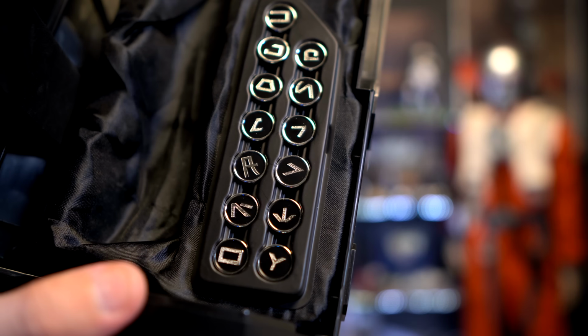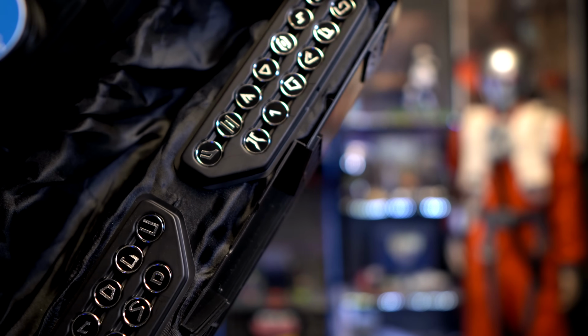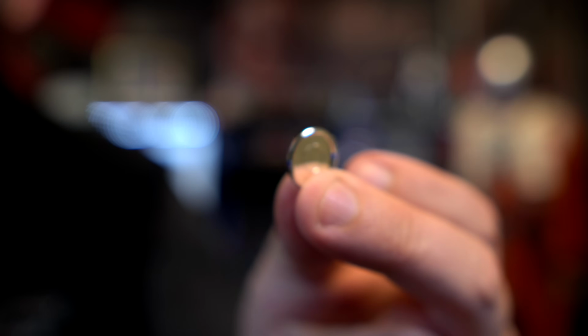So first, let me go ahead and show you the little Aurebesh. Again, these are the little alphabet bits and pieces that you will get. As you can see, there's quite a bit of them, some of which I'm probably holding upside down, which again, I apologize. As far as these little bits and pieces, they're okay. They're not super high quality for the money that you're paying. It's like this cheapish, like not even metal. You could probably bend this with your fingers. That's how cheap these little pieces feel, to be quite honest.